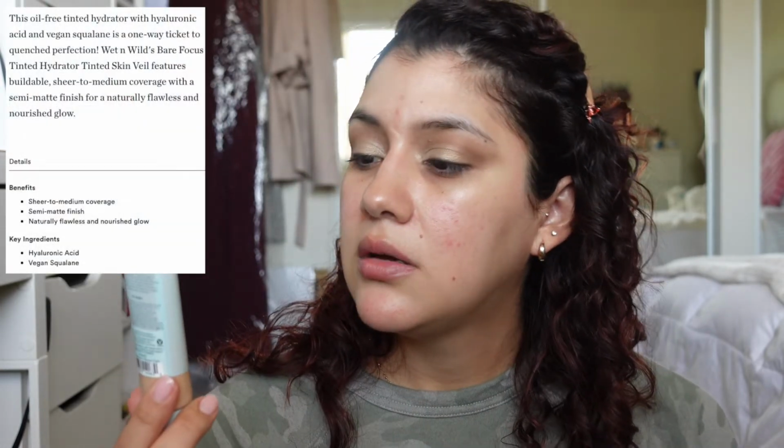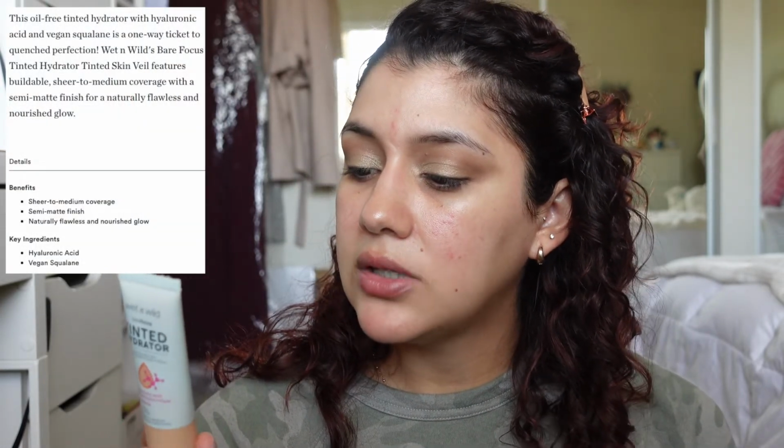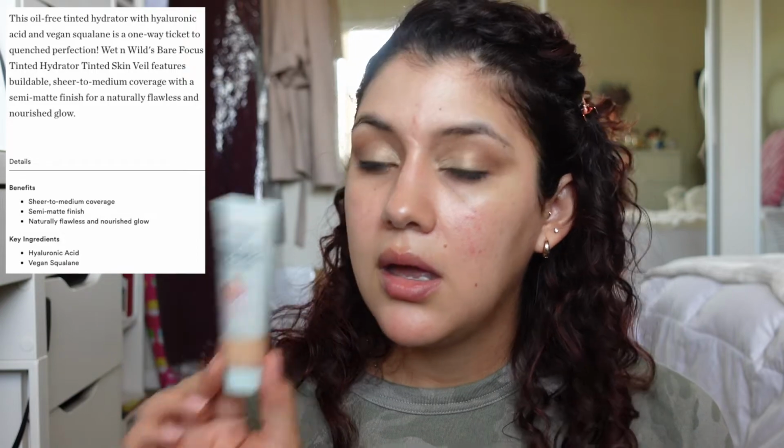The one I'll be using today is the Wet n Wild Tinted Hydrator, and I have it in the shade light medium. This is a really good affordable tinted moisturizer, and it has a light to medium coverage, so it's not going to cover everything, but it's going to even out your skin tone with a little bit of extra coverage. And these two will be really good for traveling, because they are in a little squeezy tube versus this one that's in a glass bottle.